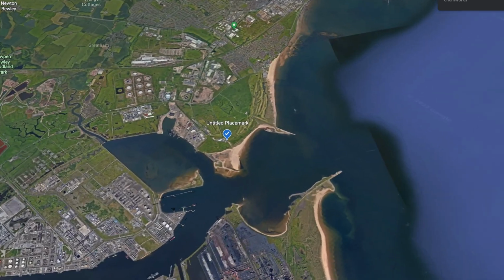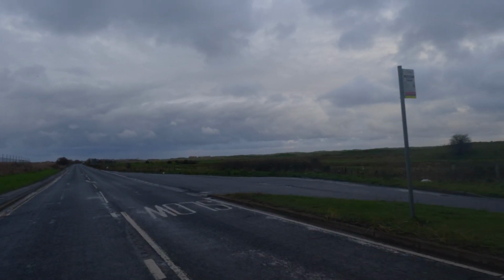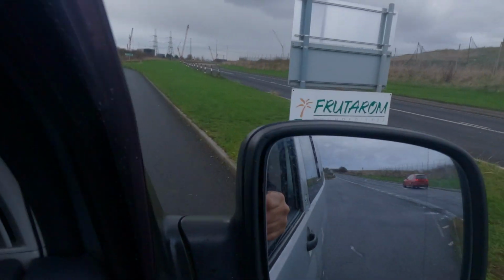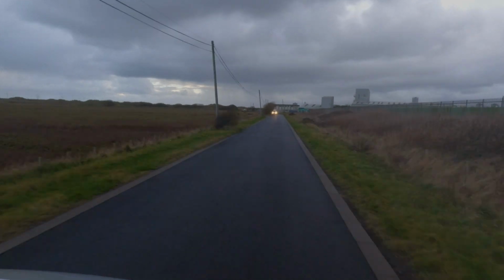So you head down the A19, you head towards Seal Sands, and at Seal Sands you turn towards Hartlepool and you look for this junction here. So you turn off at the junction for Futuron and you head down it. Now remember, there's not many shops in this area, so you need to take everything that you might need with you. There's no toilets or anything like that either.